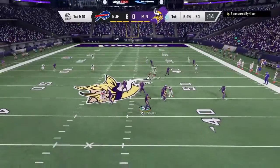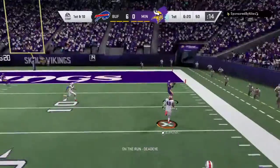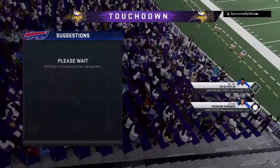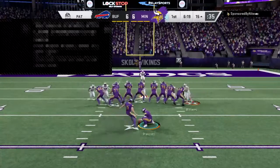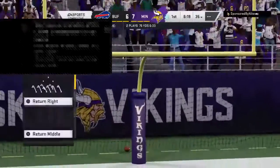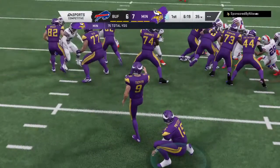From midfield now, here's Jackson. Flushed to his right. Now he's going to throw deep. And this is caught inside the 5, and he'll get into the end zone. A big play there. His second touchdown on the season as his guys can now take the lead with the extra point. Tucker able to connect on the extra point, and they take the lead here at 7-6.